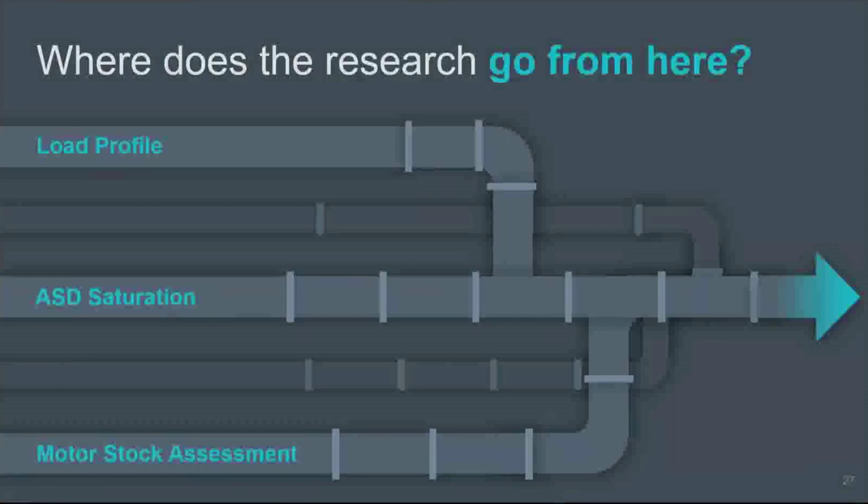And second, ASD saturation. Of course, research into ASD saturation is going to really help improve our understanding of ASD adoption, and continued research is going to help make sure that we're keeping track with the market and up to date on how ASD adoption is changing over time. And as I noted throughout this presentation, what we're seeing in the market is that ASDs are being installed, and where they're being installed is changing over time. And it means that the impact that ASDs have can differ by application. And so research into ASD saturation at a more granular level is going to help us more accurately characterize that impact.